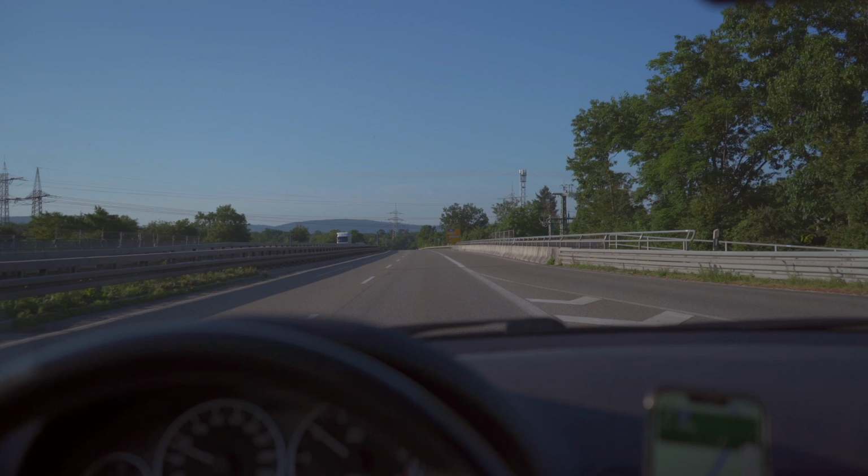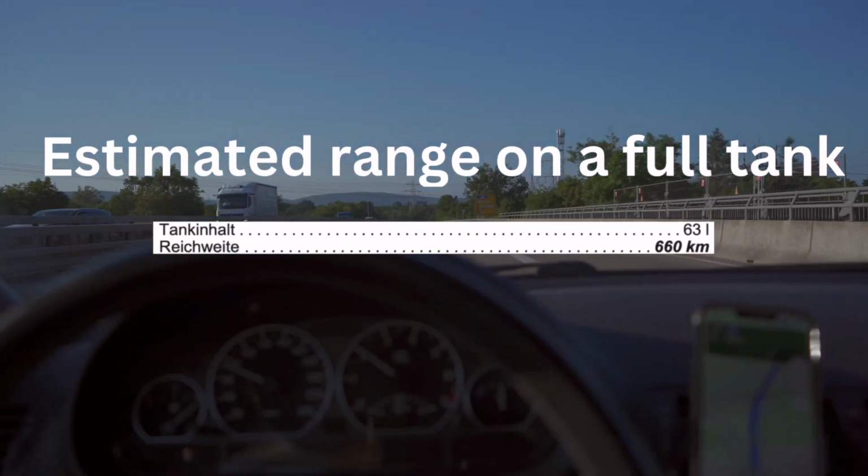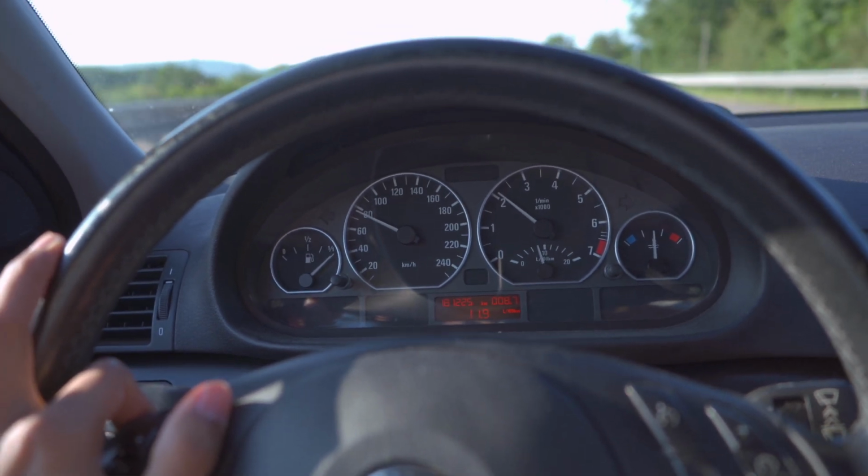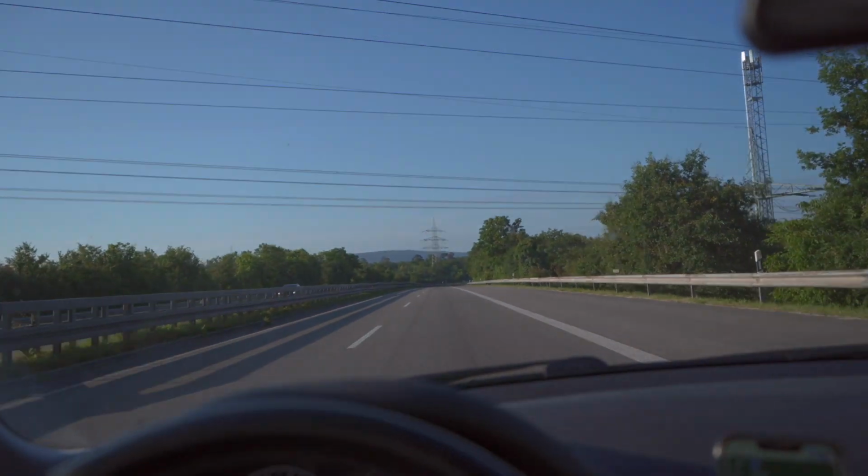Although the estimated range of the vehicle is put at 660 kilometers with a 63 liter tank. So that is very much within our capacity today.